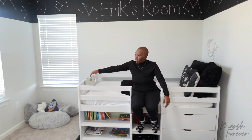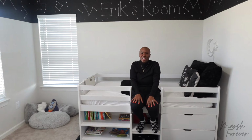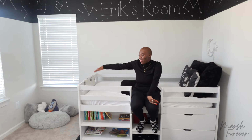And so on the side of the bed here, I'm actually going to use some command strips to mount some acrylic shelves that are wide enough for his race cars, his Hot Wheels cars. And so he'll be able to just drop a car and then it'll just go down the track. He has a toy like that. He loves it. So I figured let me recreate that right here on the side of his bed. So I found some black acrylic shelves that I'm going to do that there. And since he's always in this corner, it just works perfectly.